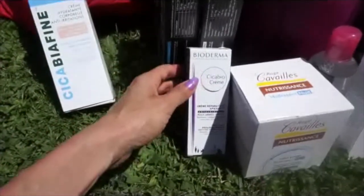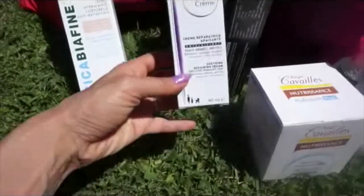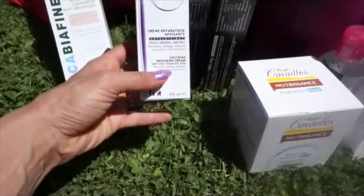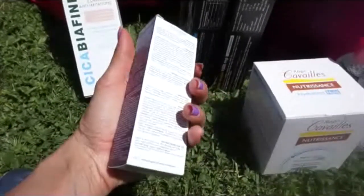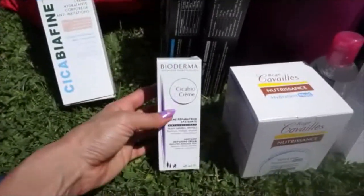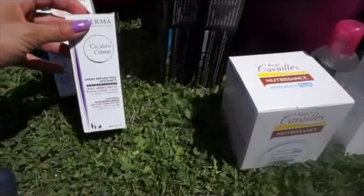Then, of course, I found the Bioderma. It's a soothing repair cream. And it says even here, it's for irritated, damaged skin, so it restores, relieves, and purifies. It's paraben-free and hypoallergenic. I've never tried anything from Bioderma other than their cleanser, which I'm about to show you next. It's one of my favorite cleansers for taking off makeup and stuff.